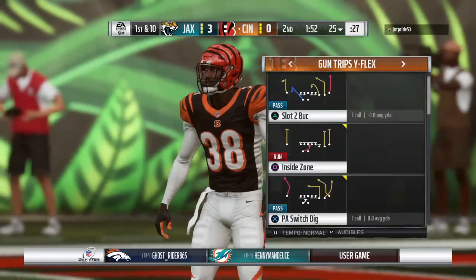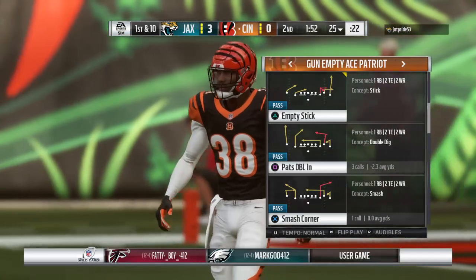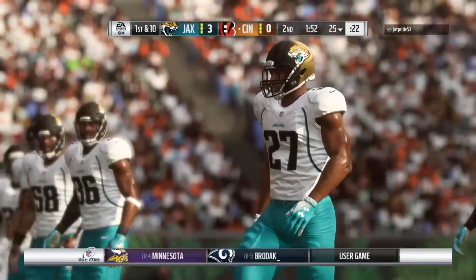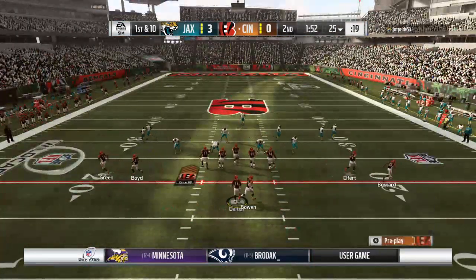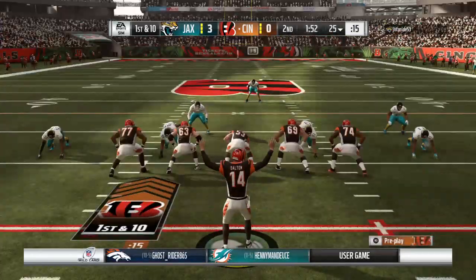They've got to find a way to get the ball in the hands of their playmakers, get them some space, and try and make a first down and get some momentum going. It's been a struggle for them throughout the game, and that 3 and out on the last possession told you just how stalled they are on offense. So who will step up here? We'll see.